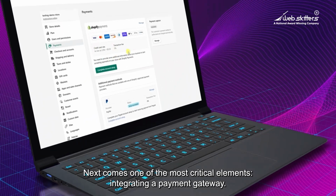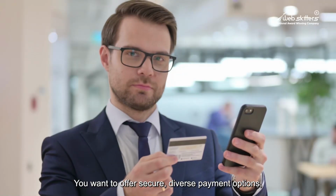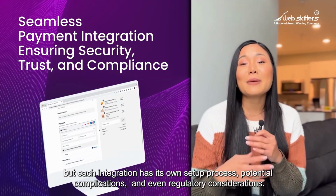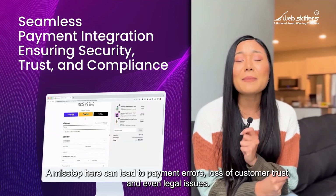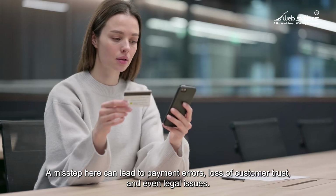Next comes one of the most critical elements, integrating a payment gateway. You want to offer secure, diverse payment options, but each integration has its own setup process, potential complications, and even regulatory considerations. A misstep here can lead to payment errors, loss of customer trust, and even legal issues.